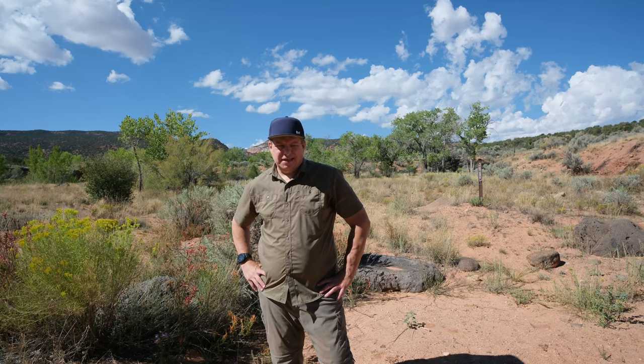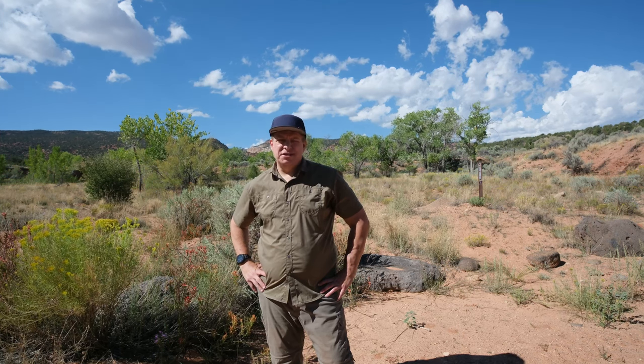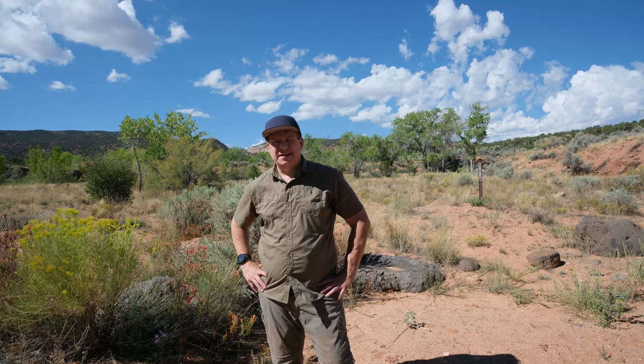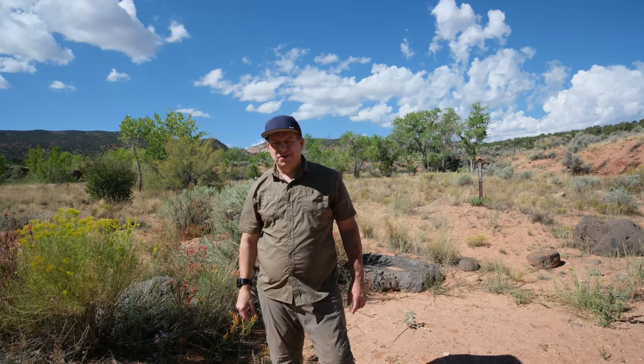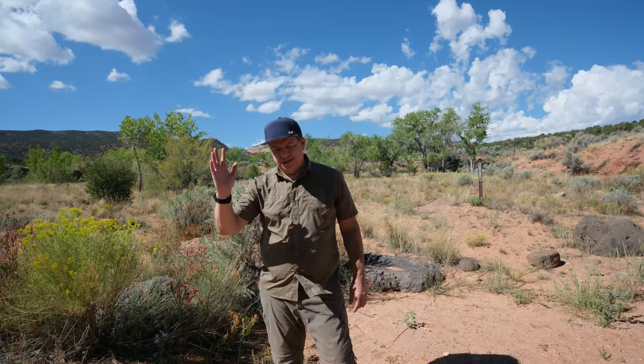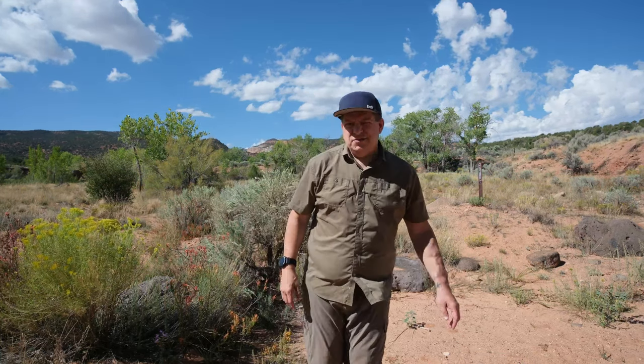Once you get a little ways in, not quite a mile in, you start coming across resemblances of paths, and then you lose them, but then you get them back. So just kind of be wary of that. You have no way of getting lost because you're following the creek the entire way. Worst case scenario, just walk in the creek. It's not deep, at least not today anyway, or walk the edges. Don't mind getting your feet wet.